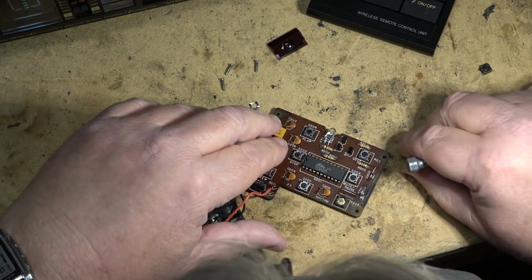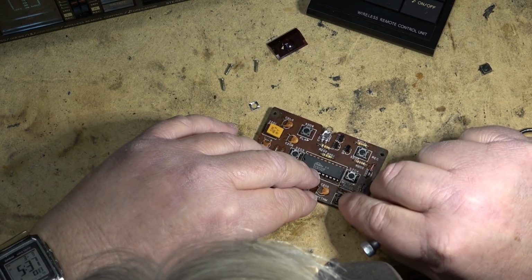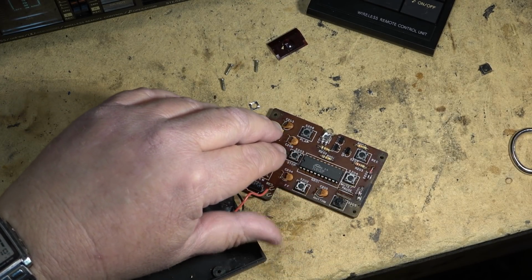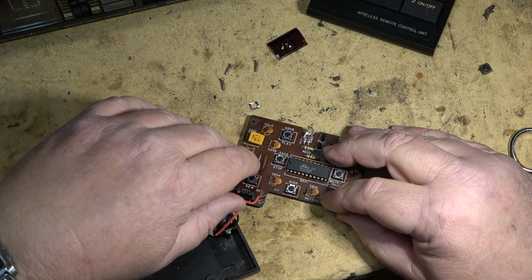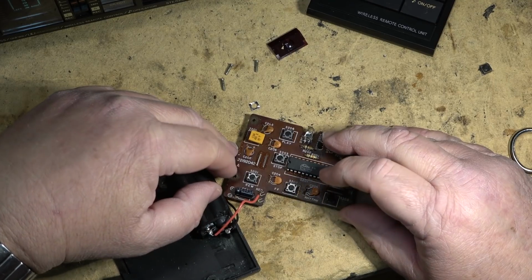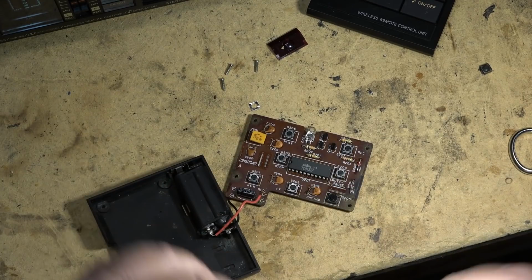Okay, let's try this and see whether the button works. Put the top back on. Easy to know if it works or not because it'll start beeping when I push rewind. Now the buzzer's off, see? Beep, beep, beep. So it is fixed.